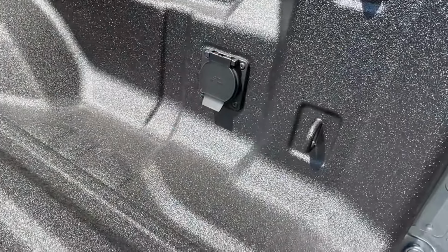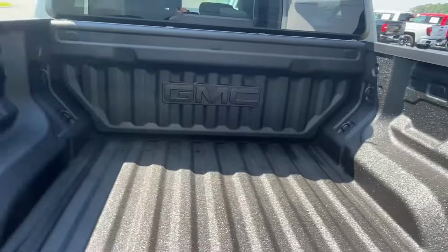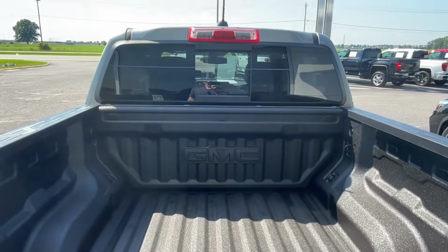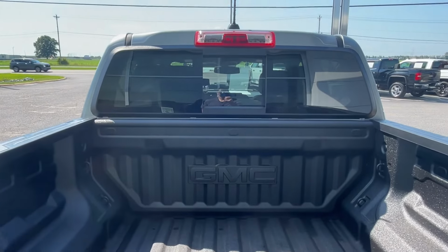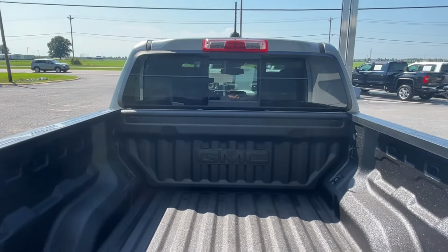So what do we got? We got the 400 watt power outlet. You don't get another 12 volt like you do in many other trucks. Nice spray-in bed liner though, looks real good. Obviously you got a bed light there and a rear sliding glass window. I believe that one is manual.